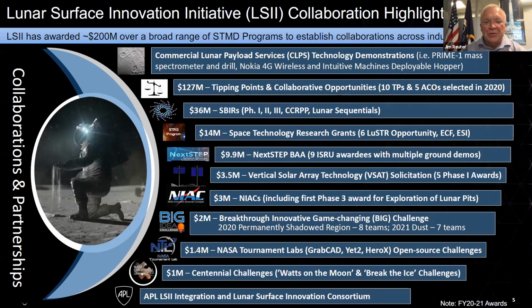We do a lot of things at NASA Tournament Labs, open source challenges. The Yet2 is a great platform for us. HeroX has done some great things for us, including the Shrunk the NASA Payload challenge, where we had some really great ideas on things that could fit into a little bit bigger than a bar of soap. And we have a lot of small rover scouts or even hoppers that could potentially be used.